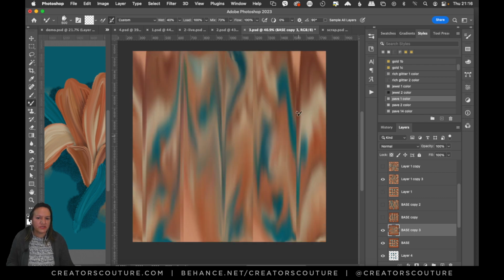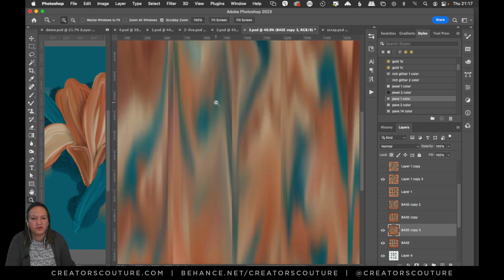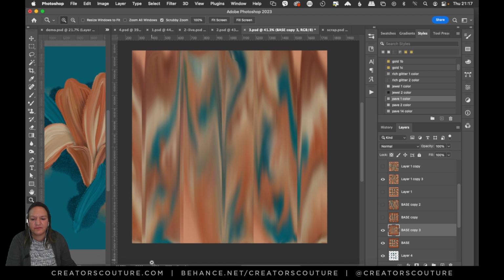Like here I did paint pull, and then I paint pulled, maybe sideways, and paint pulled again. So that was really fun, but you can just experiment and get some really cool effects. I think that is a lot of fun.